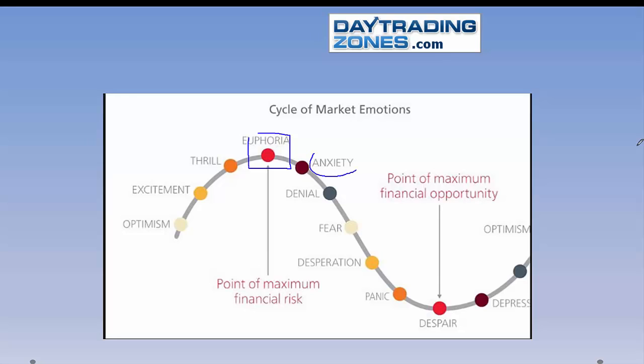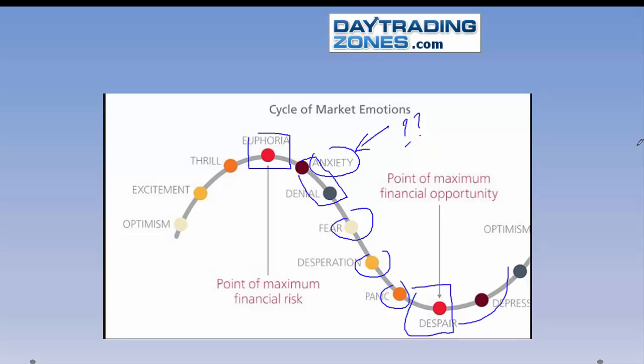In market crashes, you have anxiety. People start saying, hey, is it a market crash? Yes or no? And by the time they are realizing, now they are in the denial phase, and then they start being fearful and desperate and panic. And when they reach that despair phase, people do the worst thing that you can do in an economic cycle. They sell everything. That's it. They cannot take the pain anymore. And that's where we start again the cycle, right? So make no mistake. We have been here.